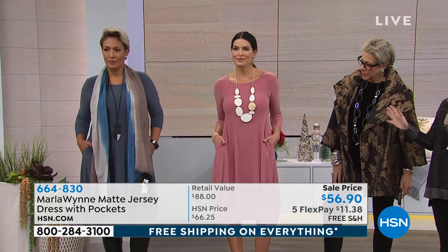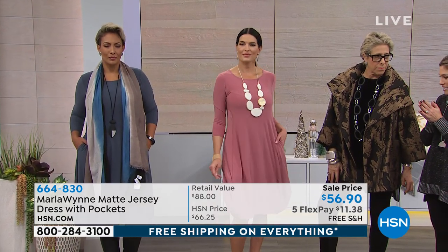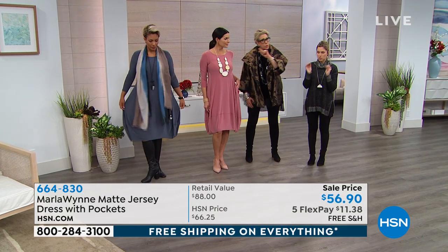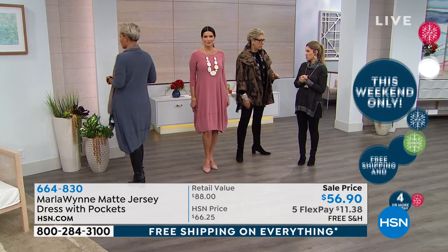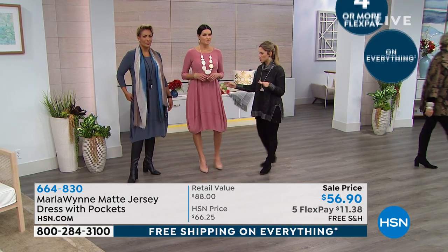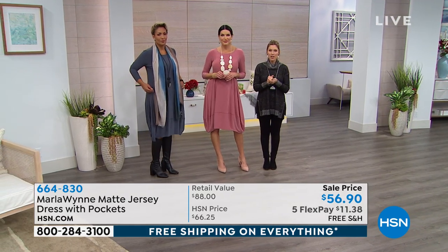Number one best-selling silhouette in that stretch matte jersey. We've got 7 beautiful colors for you. Fits every body, extra small to 3X plus petites. And you can machine wash it. Somebody said so. Yes, you can. Petite and average in the length, and it's gorgeous. Does have pockets.